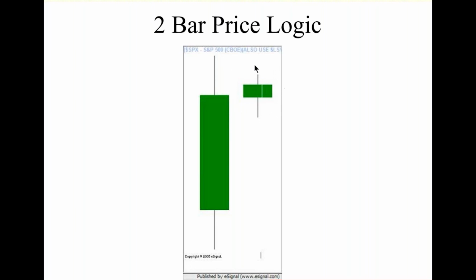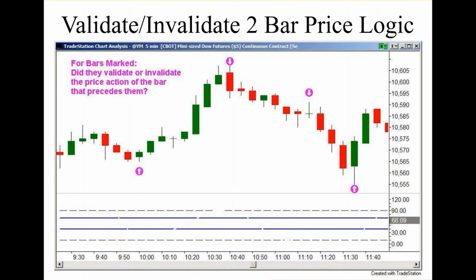I don't give a mouse's left patootie if that is green or red or black or blue. It's a narrow range bar, therefore it fits within the signal-to-noise ratio of the market action. And so the 2-bar logic of that would actually be bullish, because the first bar is bullish, the second bar is neutral, therefore the sentiment has not changed. So we're still bullish.